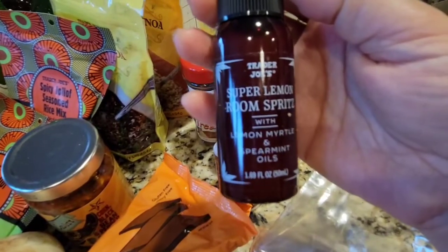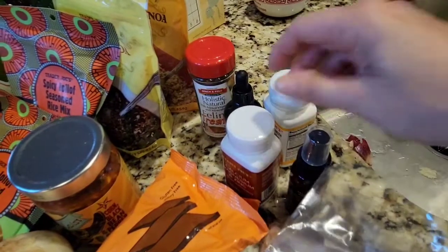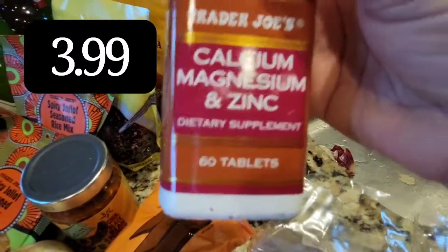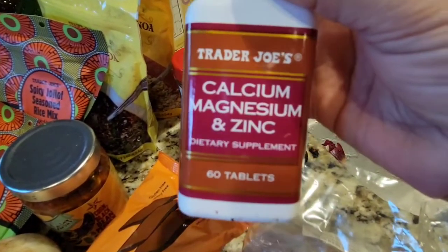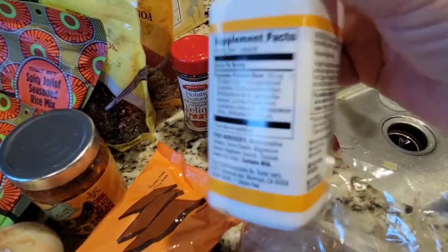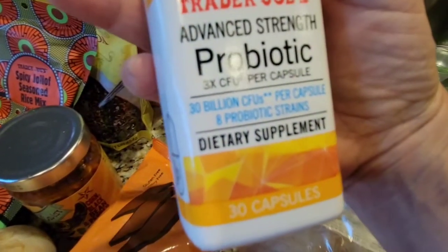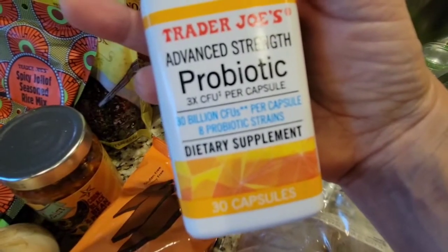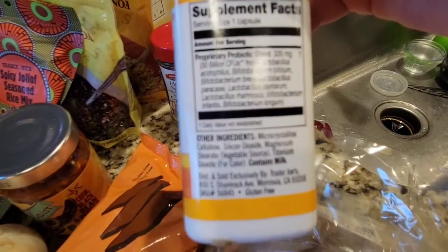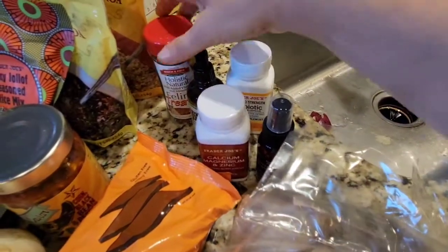And then I like these little air fresheners. This one is the lemon myrtle and spearmint oils. The pumpkin spice one's gone. Those were $1.99. I picked up some calcium, magnesium, and zinc. Zinc is a great mineral to have during cold and flu season, and of course, us women need calcium and magnesium. And then I picked up these probiotics, advanced strain probiotics, 30 billion CFUs, with 8 probiotic strains. I thought that was pretty interesting. Can't even read that right now. But yes, probiotics for gut health.